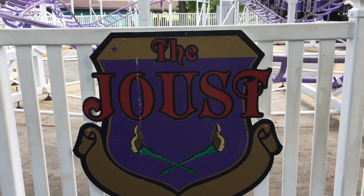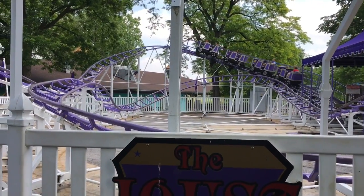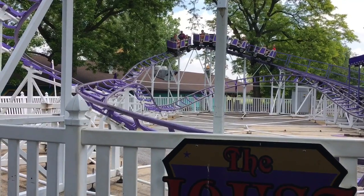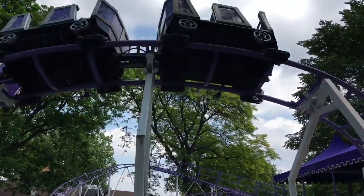And then here's their other roller coaster, the Joust, which is an off-the-shelf model, standard little dipper coaster, but it's a lot smaller than the wooden one, so it's a good first coaster. Actually throws you around quite a bit.